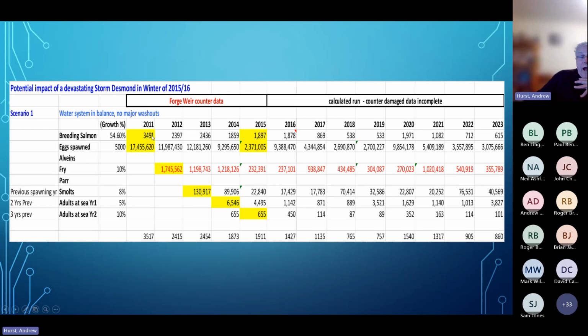3,491. On average, although the egg deposition is determined by the fish size, the average egg deposition over the period has been 5,000 eggs per female salmon. So if you know the number of female salmon returning, you can calculate the number of eggs being deposited. So in 2011, we had 3,491 females, an average 5,000 eggs, 17.4 million eggs going down in total.